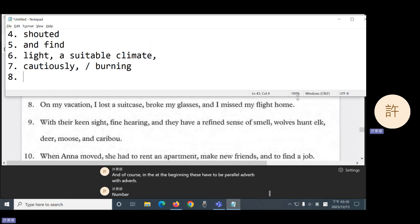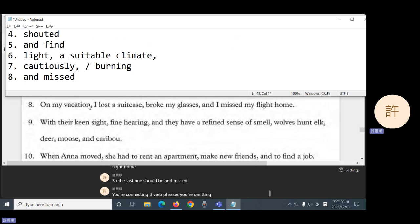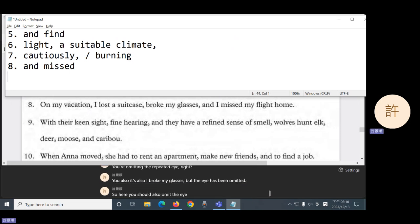Number eight, on my vacation, I lost a suitcase, broke my glasses, and I missed my flight home. So the last one should be and missed. You're connecting three verb phrases. You're omitting the repeated I, right? It's also I broke my glasses, but the I has been omitted. So here you should also omit the I.